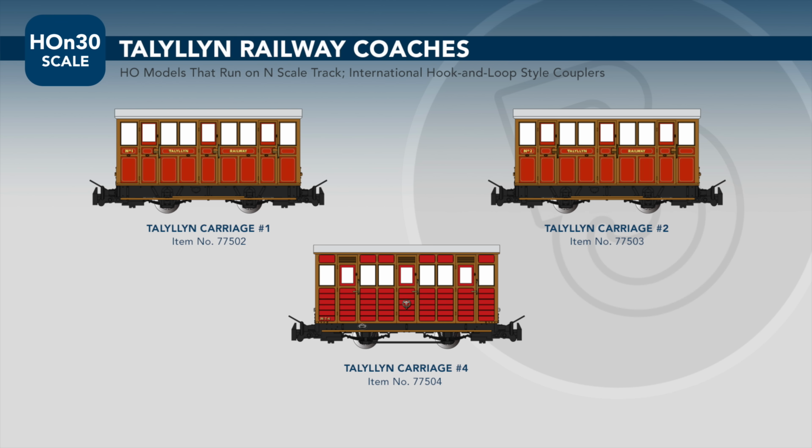Following the announcement of the Taliflin steam locomotive in HO N30 narrow gauge, we're expanding this new range to include Taliflin carriages number 1, 2, and 4. Just like the locomotives, these cars are designed to run on N-scale track while conforming to HO narrow gauge dimensions.